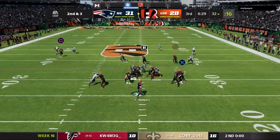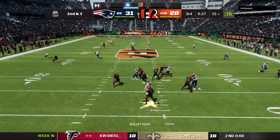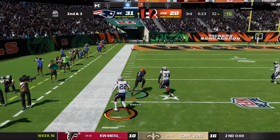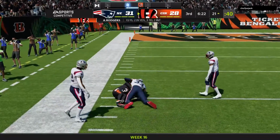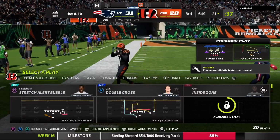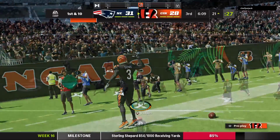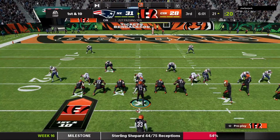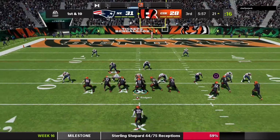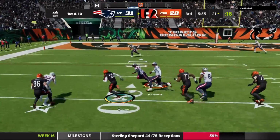On play action, it's Rodgers. Finding Sterling Shepard for his first catch. And he finally goes down, but not before reaching the 21. A big play there for Cincinnati. So the big play gets him all the way down to the outskirts of the red zone here for 1st and 10.